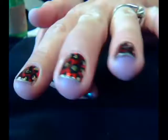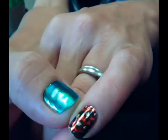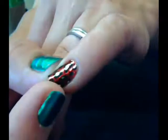Now, you can see on the corners, this kind of happened everywhere. On all the nails, my corners, because my nails are so weak and they were in water and cement. This is where it's getting the wear and tear. But even on this one, it's so flexy. It's like a rubber band. It's not bad. Unbelievable. I could wear these for another week.